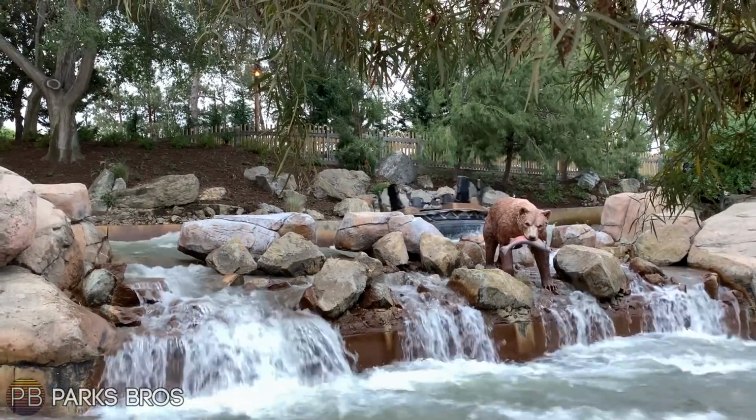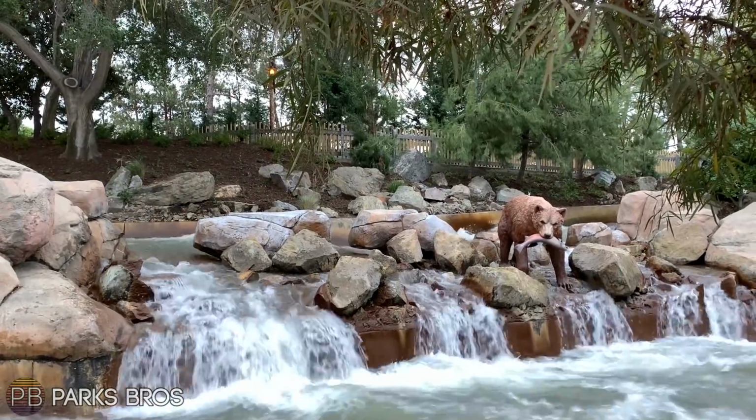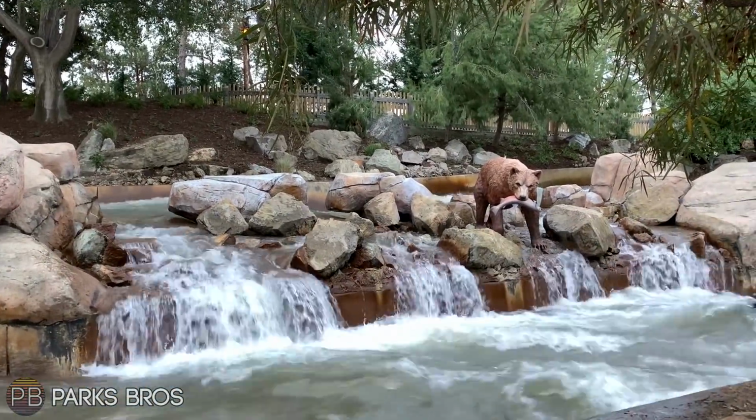But here you have it, testing. Calico River Rapids is in its testing phase, and it's looking fantastic. I can't wait to see it test even more in the next week. Possibly there might be a soft opening, I've heard, but no date on that.